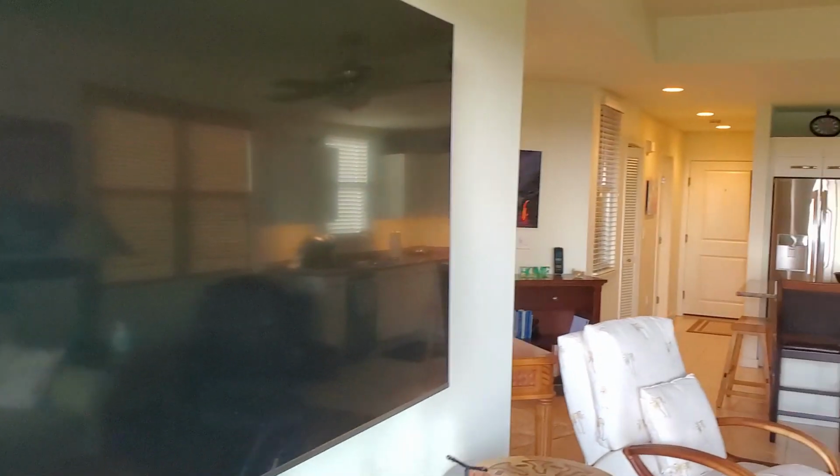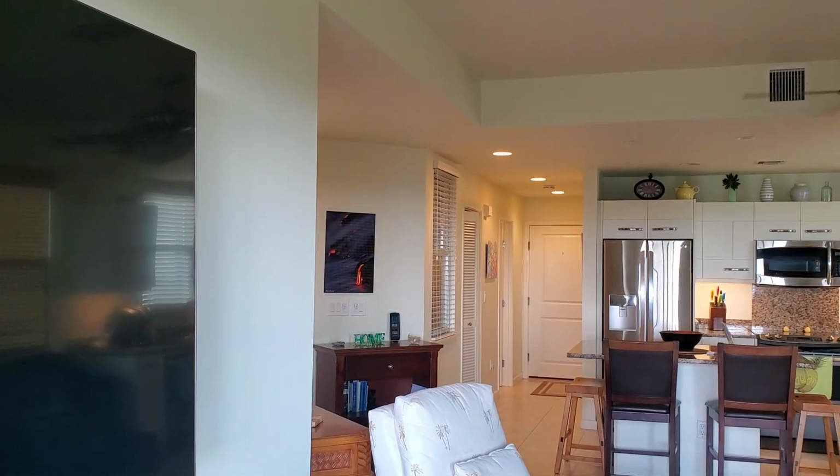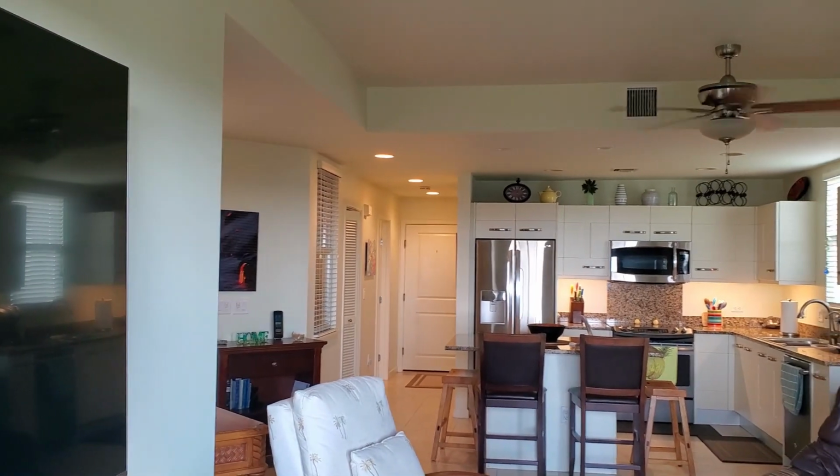This is a furnished unit. The list of things that aren't coming with it was so small it was easier to put that together than the list of things included, because that's pretty much everything.